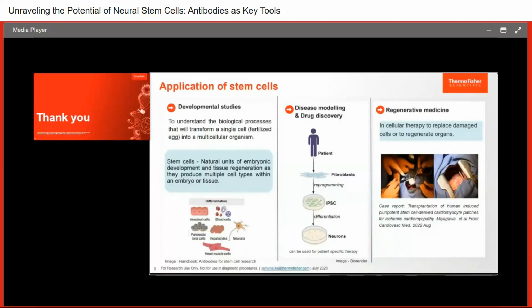The next major application of stem cells is in regenerative medicine, wherein they can be used to replace damaged cells or to regenerate organs. The figure shown here is from a case report on transplantation of human induced pluripotent stem cell-derived cardiomyocyte patches for ischemic cardiomyopathy. Here, cardiomyocyte patches were generated from allogeneic iPSCs and were transplanted into a patient through thoracotomy. The clinical symptoms improved 6 months after the surgery without any adverse events, suggesting that the patches were well tolerated.